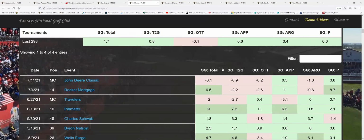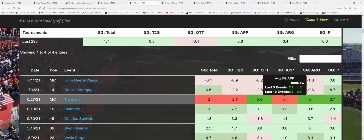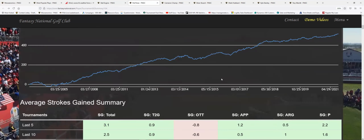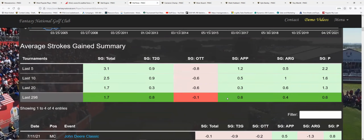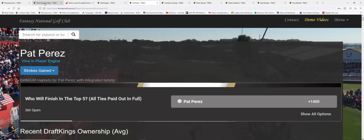Okay. And let's go back and just see what he's been doing. So approach and putting at Rocket. Didn't have his irons. And then Palmetto, which, let me take a look. I'm guessing that's Bermuda at Congaree. Okay, I think that's enough. But yeah, I'm interested in Patty Perez. You can see over the life of his career, he does this very well. Has never really gained a whole lot with the driver. But I don't think you need to be a great driver on this course. You just got to be able to score.